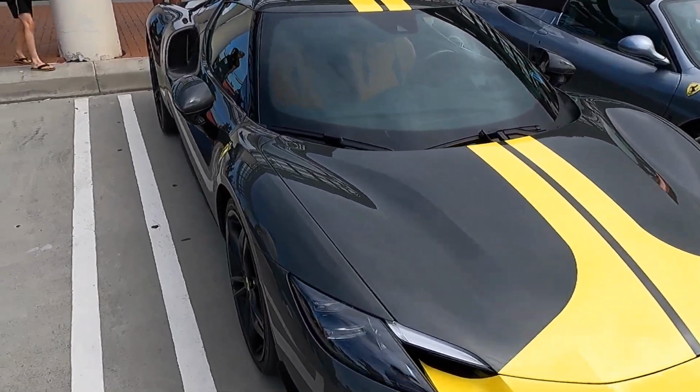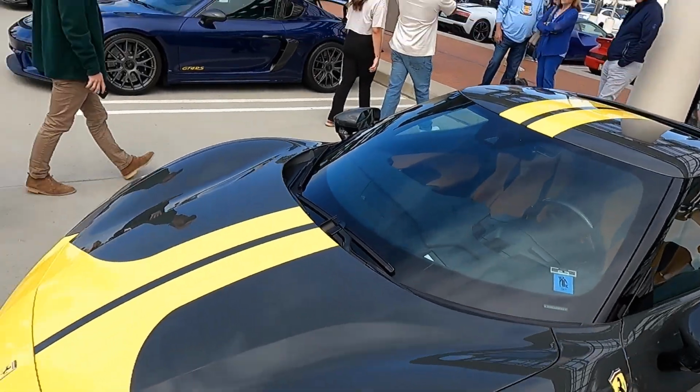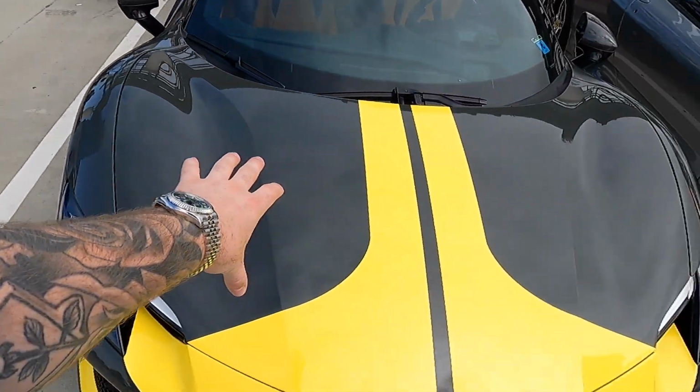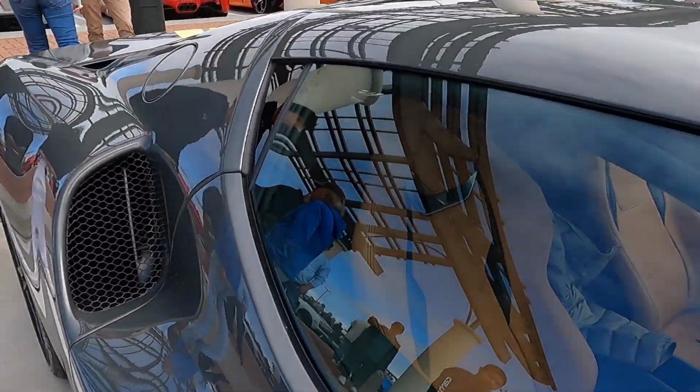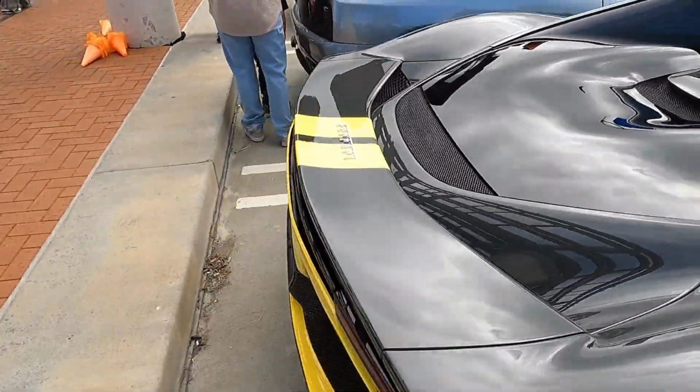Here we have the all-new 296 GTB, this one being a very interesting spec. You can see the flat gray with the yellow stripes on the front. This is kind of one of the first times that I've seen that on this specific car. You can see on the inside we have a tan interior. No bucket seats, which I find interesting. Normally you see these with the Daytona seats.